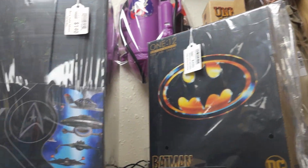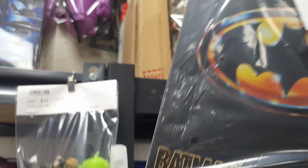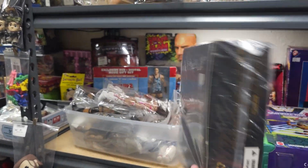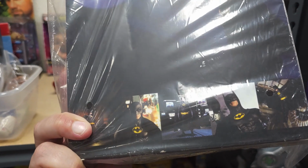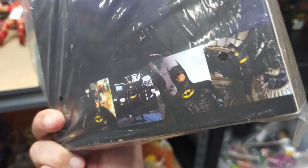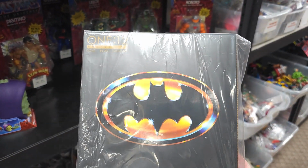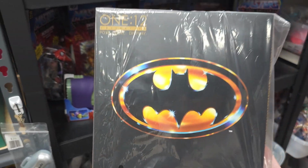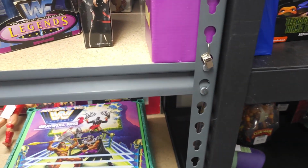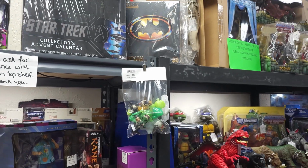Ooh, I love the 112 figures. There's the '89 Batman. This one I don't like too much. And he's $200, but still. He's got like a magnetic head. So there's no articulation to the head, which I know Michael Keaton couldn't move in the costume, so it's true to the costume. But I just don't like the way, I hear his head falls off pretty easy. He's still a badass figure though. Put him back.